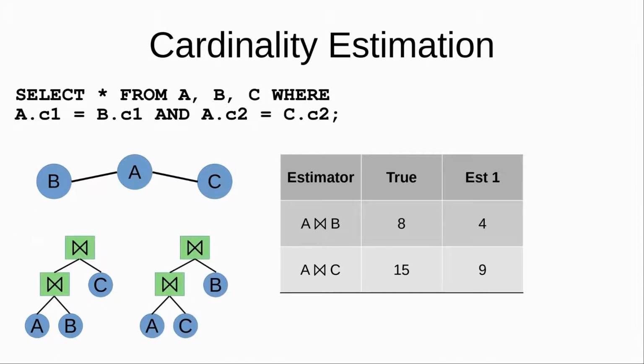Now, suppose I have an estimator. We'll call it estimator 1. And estimator 1 predicts that the size of A join B will be 4 tuples, and the size of A join C will be 9 tuples. So, it has some error, right? It guessed 4 instead of 8. It guessed 9 instead of 15.